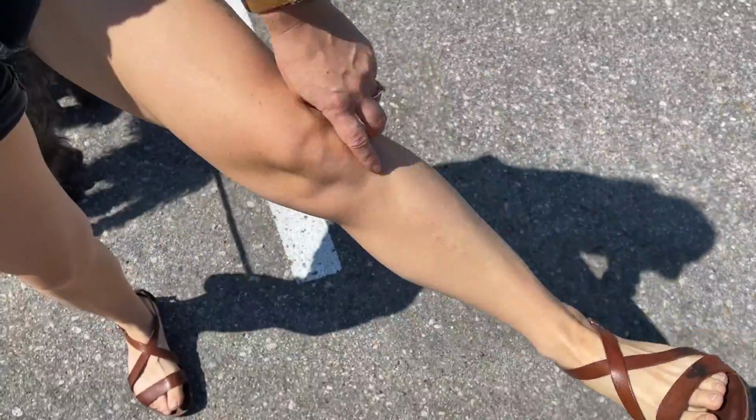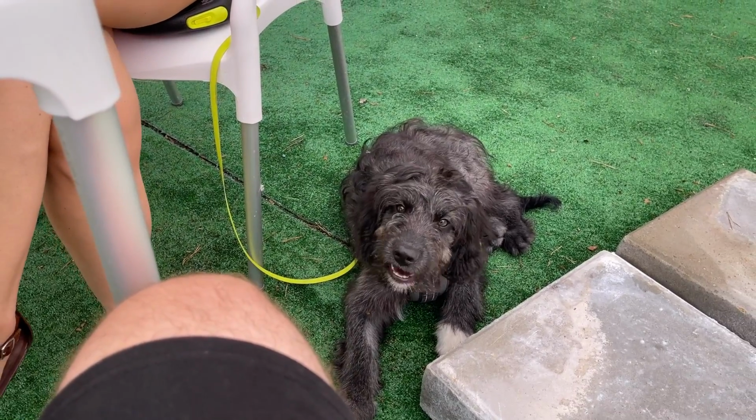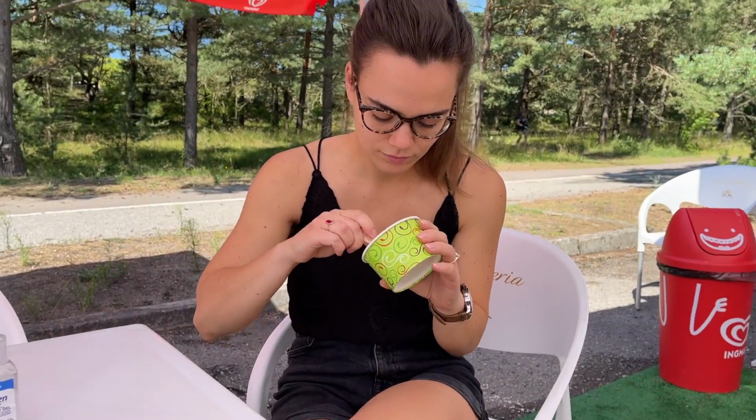But I'm going to pay for it, aren't I? Yes, because you bruised my leg. I bruised Gabby's leg when I opened the fridge. I'm sorry. I deserve an ice cream now. I'll get you an ice cream. Yes. Good.